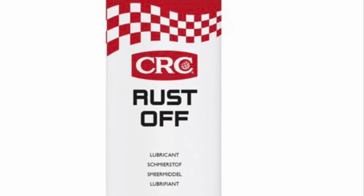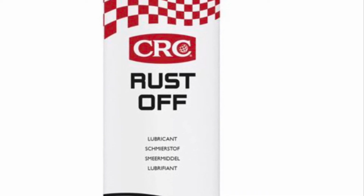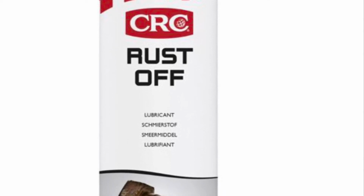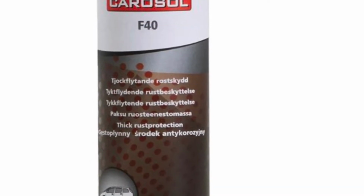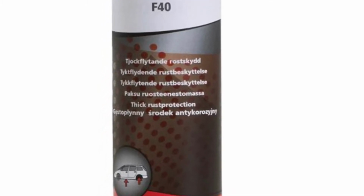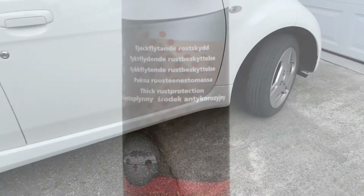You go to the shop and you buy a spray can to take the rust off, to dissolve the rust, and you spray it on and wait about 1 hour for it to dry. Then you use a can that has an anti-rust cover. It looks like a thick paint. It's just to protect it.